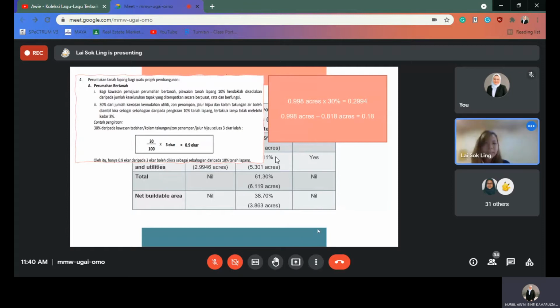So, saya punya 30%. Saya boleh ambil 0.216. Sekarang ni tak cukup berapa acre tak jadi? Saya tak cukup 0.18 je. Oh, so lebih lah kan? So you boleh ambil the whole 0.2, so it covers.